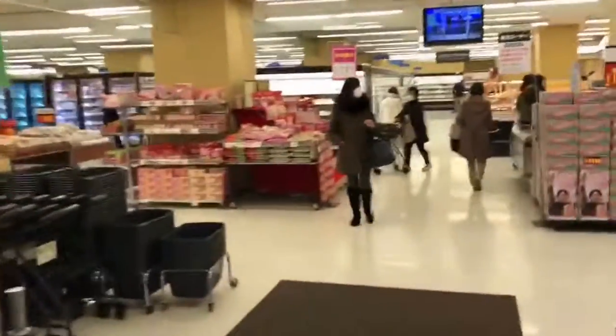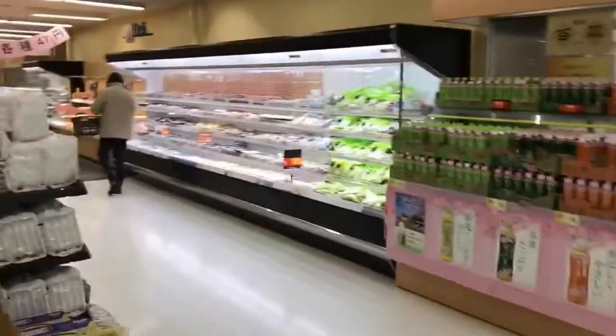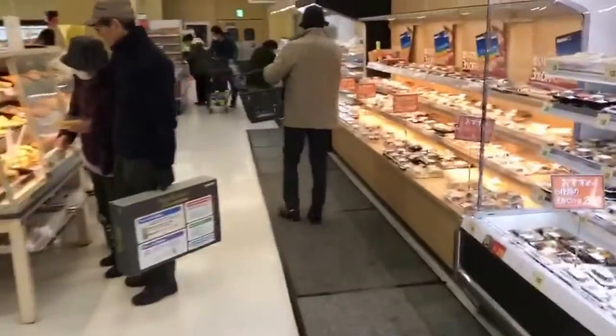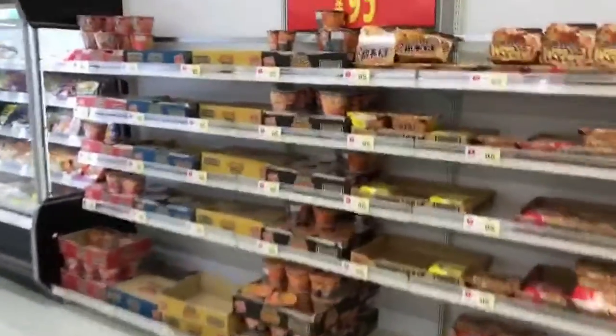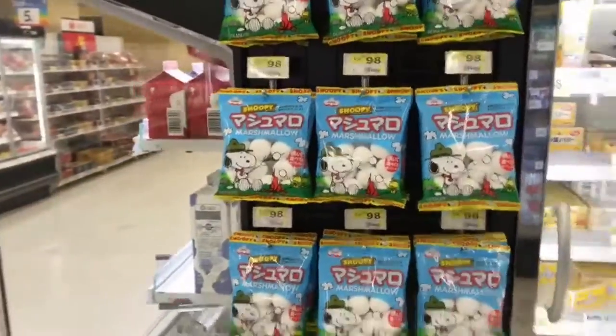where you have your grocery. I'm just going to take a walk around a little bit and show you how things are laid out, and you can see for yourself how things are the same or different. You have some ready-made food that you can just buy and take on your way out on either side. You have your lunch boxes, freshly made, different things, some snacks, some instant ramen or instant soba, frozen foods. You can see some Snoopy marshmallows.